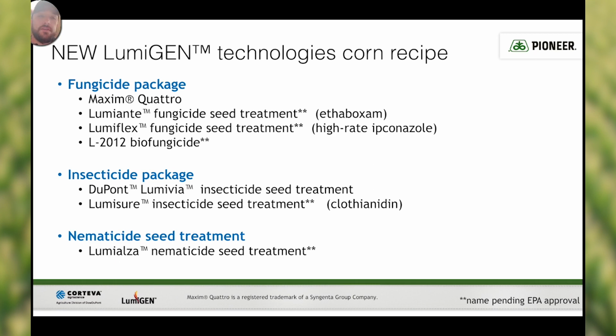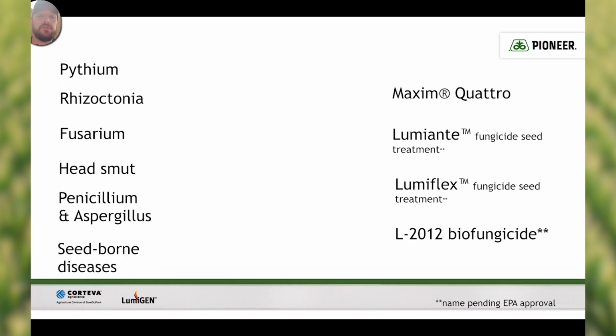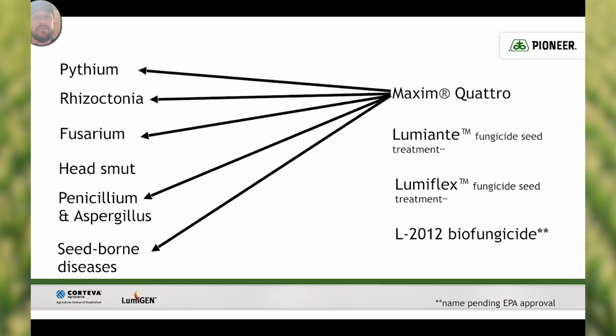So what do these do for us? Well, when we're talking about disease protection, we basically want to look at Pythium, Rhizoctonia, Fusarium, Head Smut, Penicillium and Aspergillus, and other seed-borne diseases. Maxim Quattro is going to cover the Pythium, Rhizoctonia, Fusarium, the Penicillium and Aspergillus, and the seed-borne diseases.